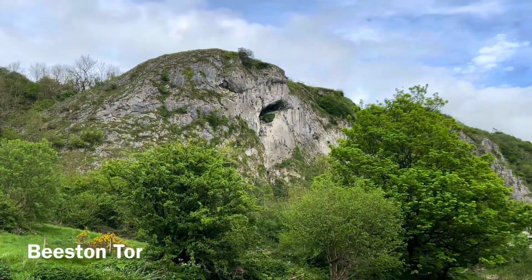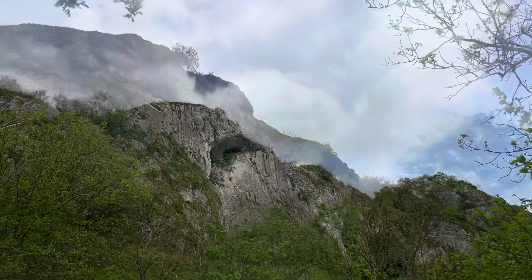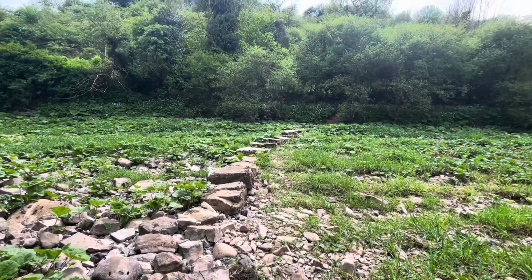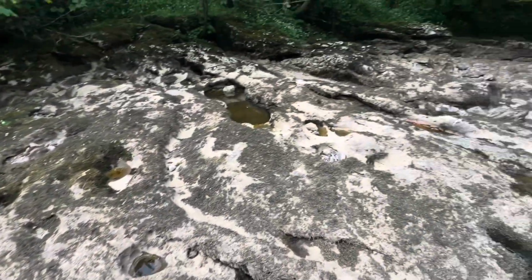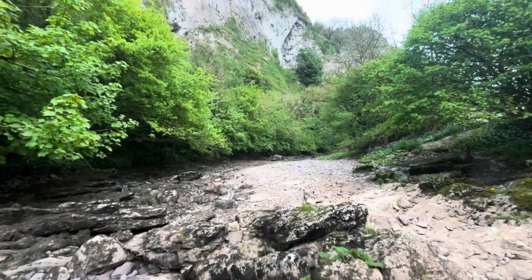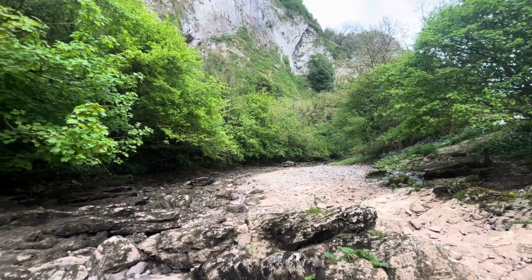Now this is Beeston Tor. There's quite a few caves on Beeston Tor. Thank God for the stepping stones, otherwise I don't know how I'd cross. This is quite a weird experience, walking along a riverbed. I've never walked here before. I'm not really sure where I'm going or what there is to see, but let's have a look and find out.